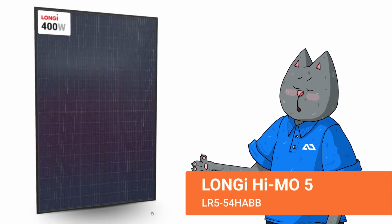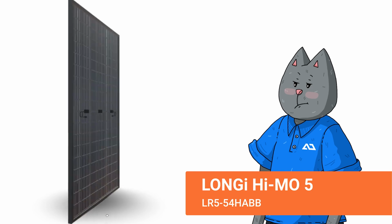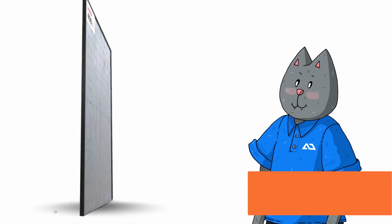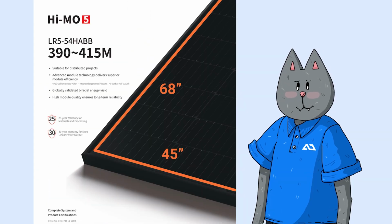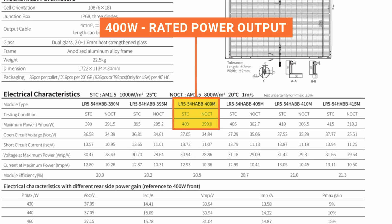Here is LONGi Hi-MO 5, a stylish all-black solar panel from one of the world's leading manufacturers, LONGi Solar. This module measures 68 by 45 inches and offers a rated power output of 400 watts. In typical operating conditions, you can expect about 300 watts per panel.